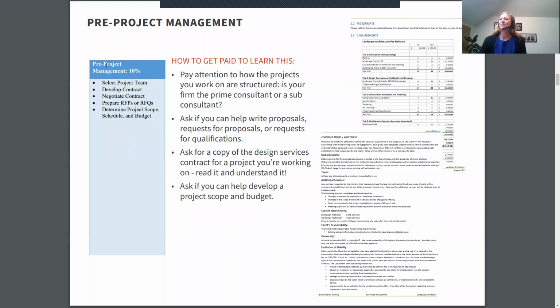But there are some things you can do to at least start understanding what your project managers are doing. How does that affect your work, and what are the things they're thinking about? And maybe there's an opportunity for you to take on a little bit of that work as well.